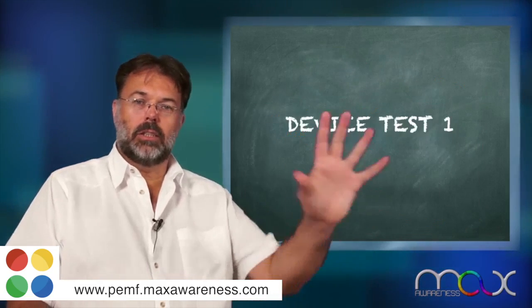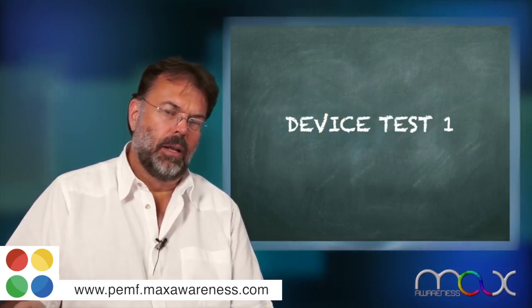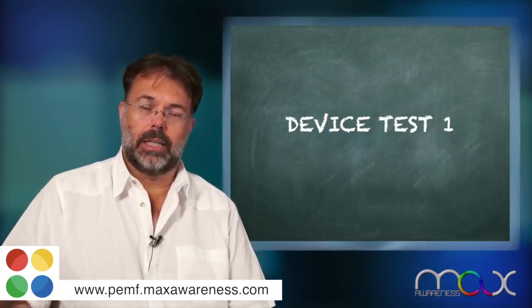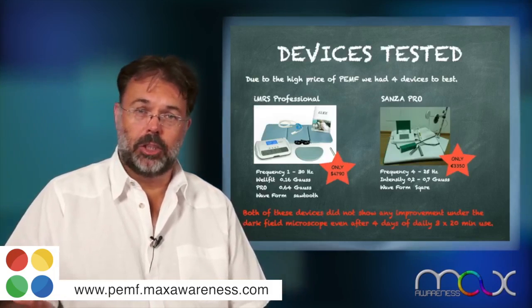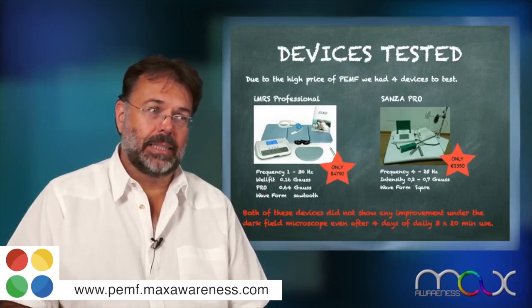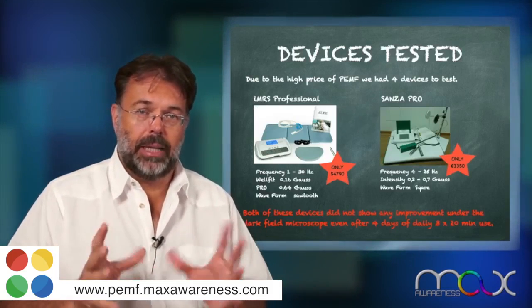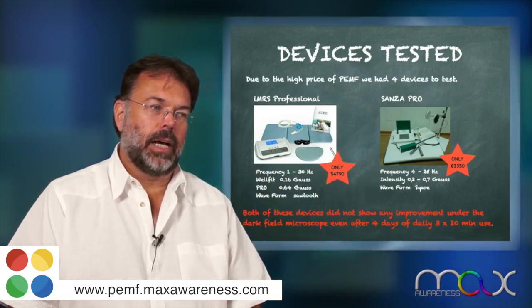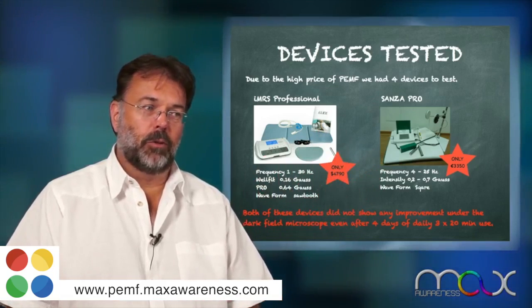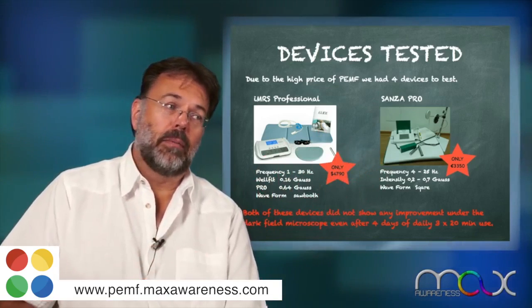And that brings us to the first group of devices, and we didn't have too many available, but we looked at all the strength and all the variations to check them out. Now we had the IMS Professional in the clinic, we had the Sansa Pro, which is a German device, a European device with lots of applicators, and you can see the price. It was 3,350 for the Sansa and 4,790 for the IMS Pro.